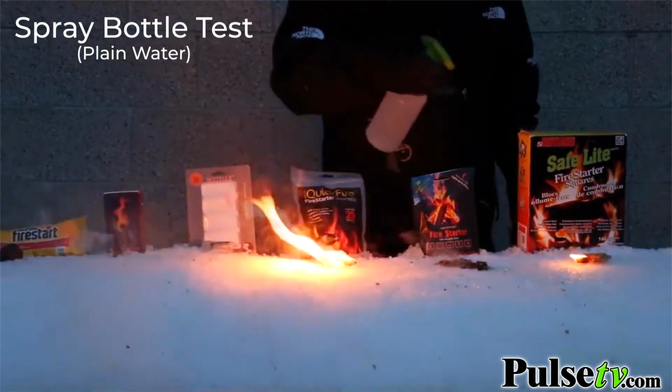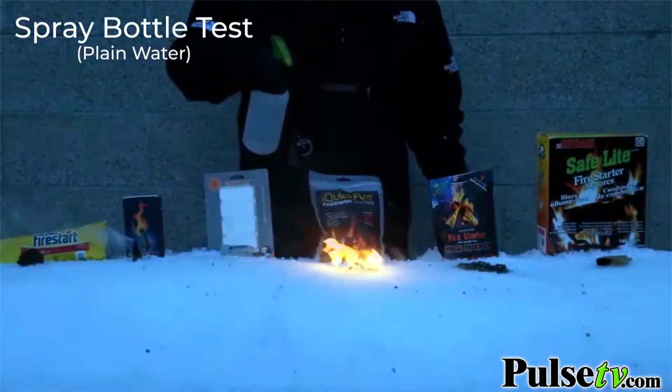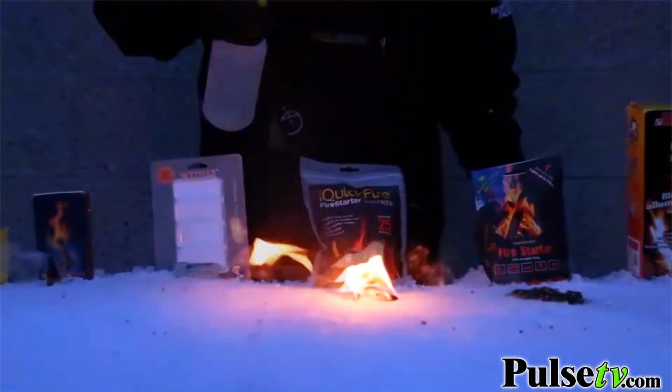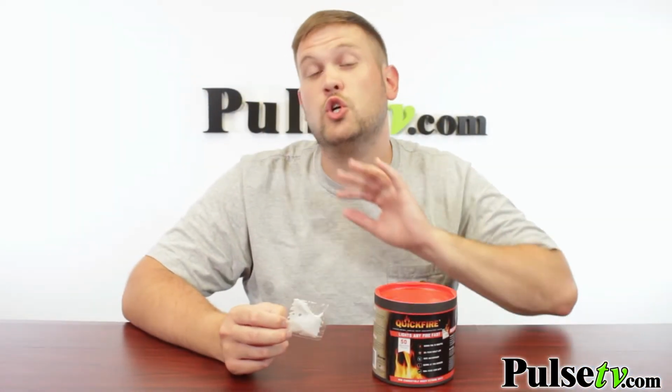All you have to do is light this little pouch on fire, and it's gonna stay burning for up to 10 minutes, even in the wettest circumstances. You can even float this on water and it'll stay burning. Now, you can use these for all different kinds of stuff. They're great for emergencies, they're great for camping and hiking, for starting a campfire.